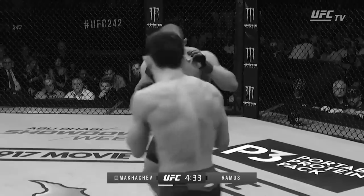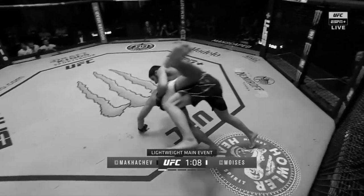Since there are nearly 7 rounds of action for me to analyze in 5-ish minutes of video time, I'm going to choose 3 key sequences. 1 from Ramos, 2 from Moises. I choose 2 from Moises because it is more recent, but let's start with Ramos.